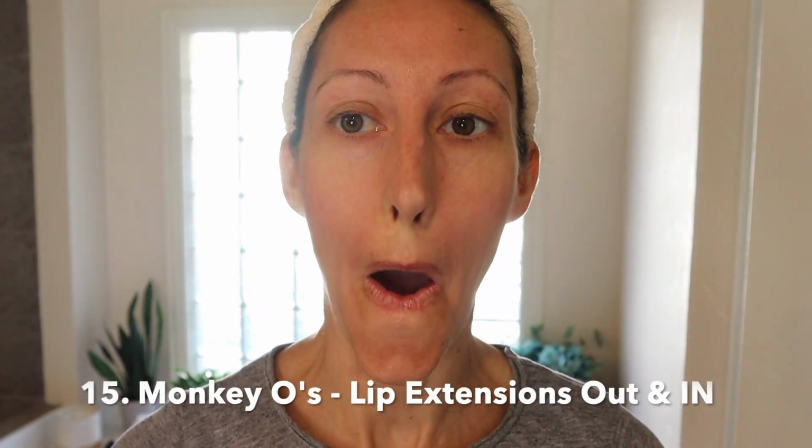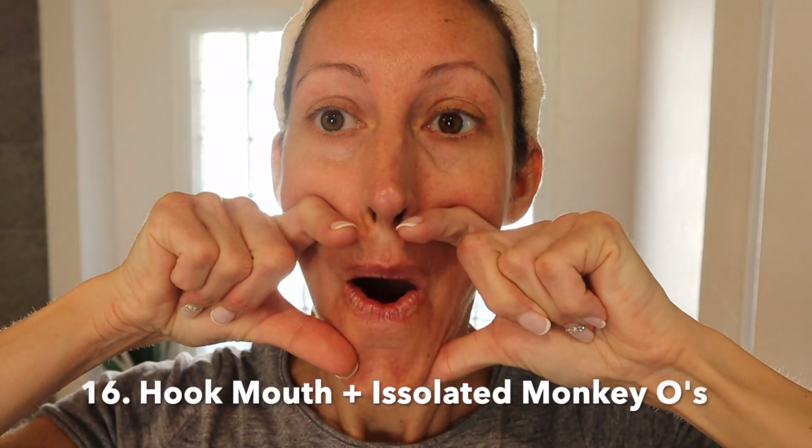Next, this is really fun, monkey O's. This is going to be a lip extension where you are keeping your jaw stabilized and creating an outward O with your lips and then pulling it inward, outward, inward, and again, keeping your jaw as stable as you can. This is a fantastic muscle releaser for the jaw, for the line around the lips. It's really, really great.